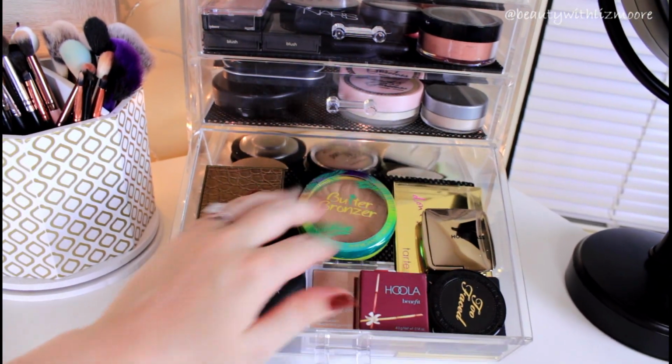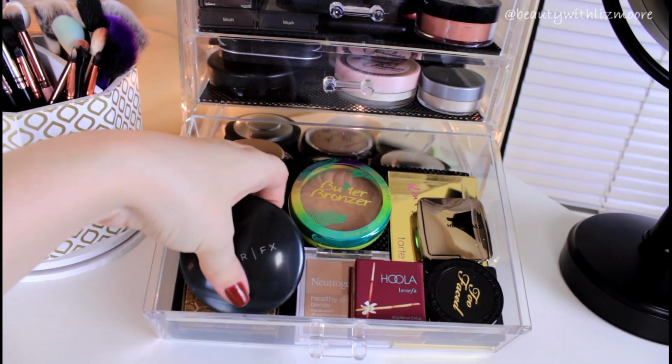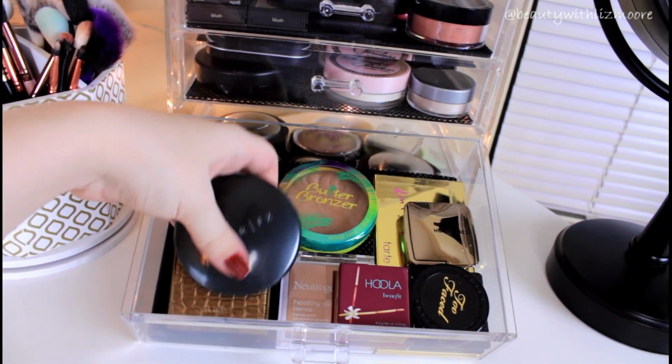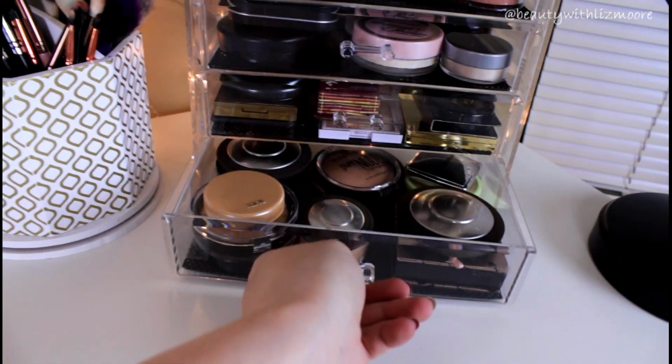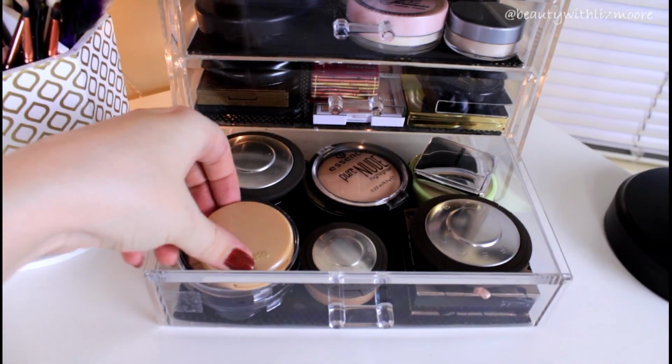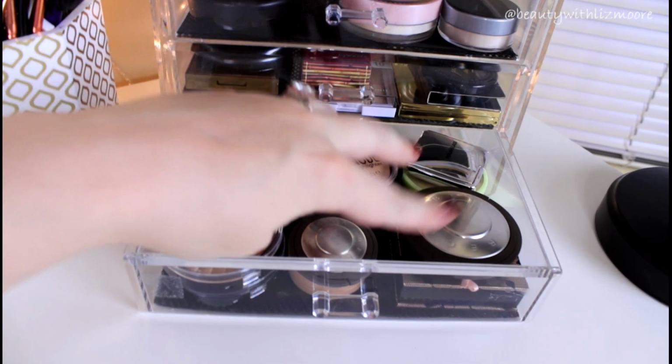my butter bronzer, which is my favorite. I also really like this Cover FX one. Then I have some just little mini ones, some e.l.f. ones, mini hula. And then this bottom one holds my single highlights. I have a Too Faced, a couple Ofras, a couple Becca ones.